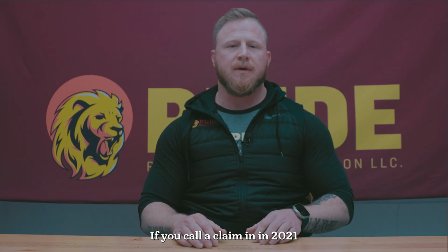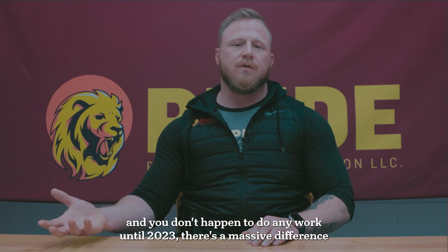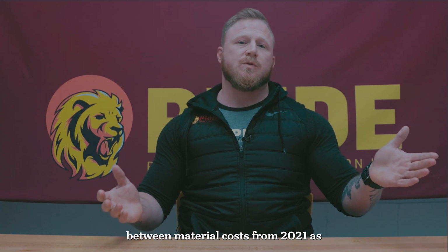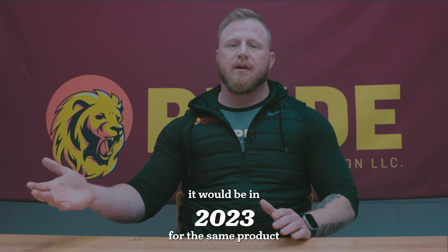If you call a claim in 2021 and you don't happen to do any work until 2023, there's a massive difference between material costs from 2021 as it would be in 2023 for the same product.